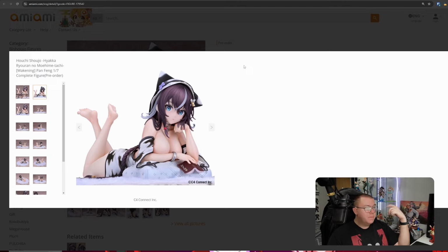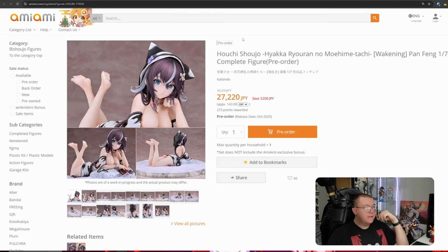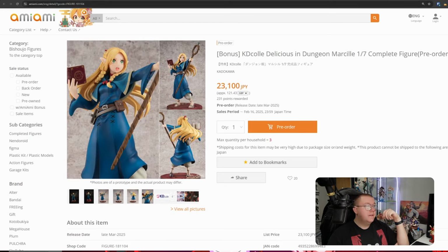The blue going to black is definitely giving a lot more depth to the eyes compared to conventional decals that we see, and the hair framing as well is really nicely done. So definitely a very good looking figure.